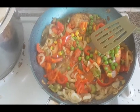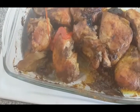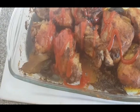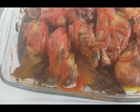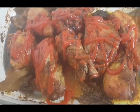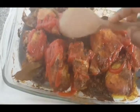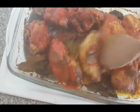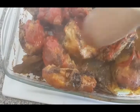They won't eat. I'm just roasting chicken for lunchtime, and most of the time the kids love ketchup and chicken when I roast them together. If you don't make what they like, they won't eat the food. I'll end up eating the whole food myself. So I do it this way. Sometimes you can use barbecue sauce and you just mix it and mix and mix.